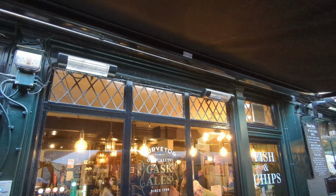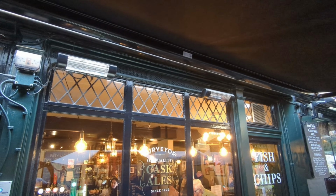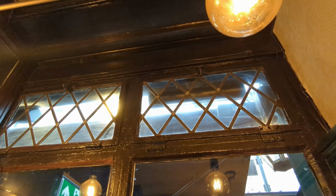The upper panes of the windows are leaded with that sort of diamond-shaped pattern, and you can also see that on those 1972 photos from the London Picture Archive, but it extended down to the lower panes of the windows as well. At that time there was some stained glass, it looks like, from the outside shots. That sadly is no more.